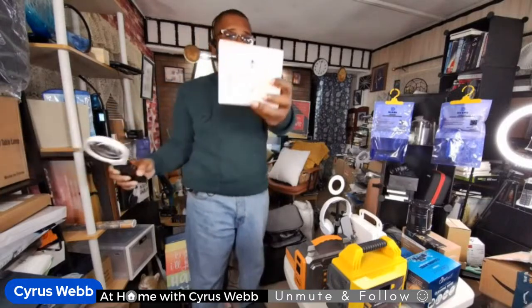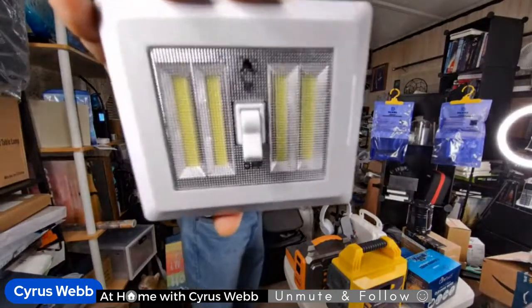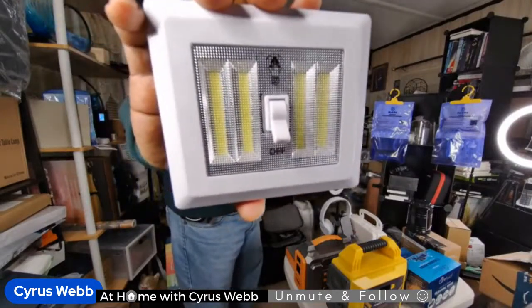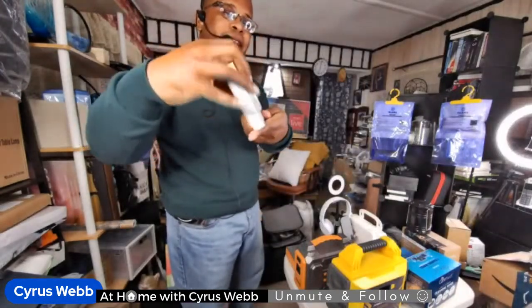So this Ultralight, as you can see, it looks just like a light switch. It's on sale right now for $12.95. I'm going to get a little closer so you can see it's an LED light. So this is how it works. You can put 2 or 4 AA batteries in. They go in the back.